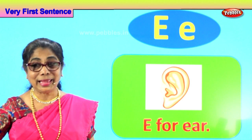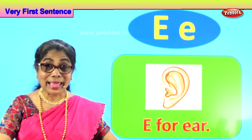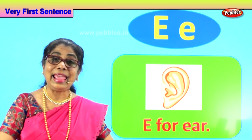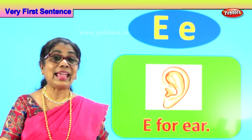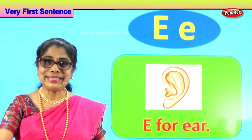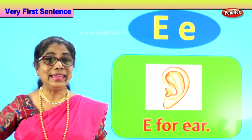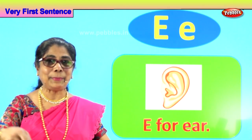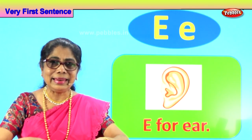Here are the eggs. Here is a big pan mummy's kept. Eggs in the pan. Eh, eh, eh. Crack the egg like this. Eh. Eggs in the pan. Eh, eh, eh. Crack the egg like this.